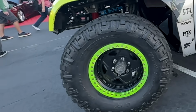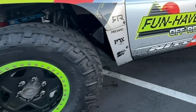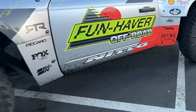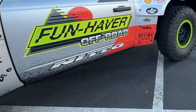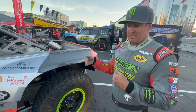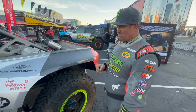20-inch double beadlock wheels. With the 42-inch tall tires and the 20-inch sidewall, you actually get a lot of push through on the rocks. So when we're racing on this setup, we need the double beadlock for some inside strength on an inner bead, so we don't push through the rocks and actually bend the wheel.